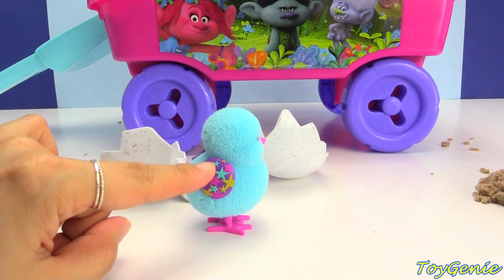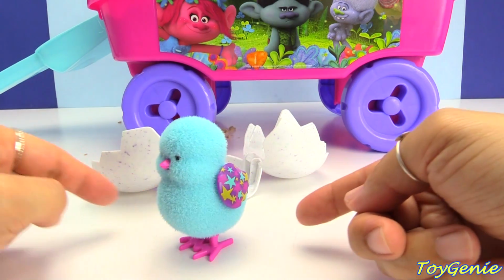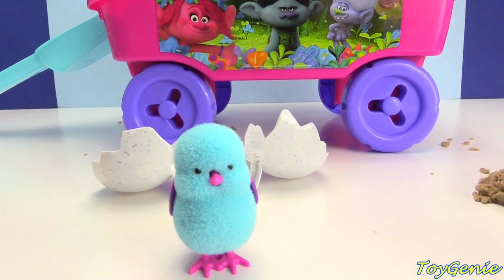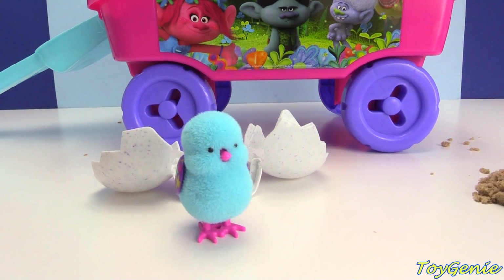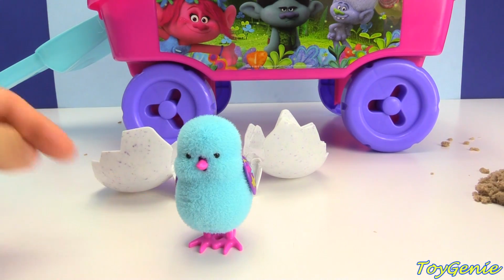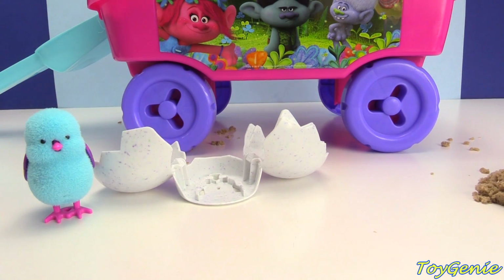A blue chicky with stars on its wings. So cute! This one is called Tilly the Dancing Chick. Dance! Oh, this is too adorable! Super cute! Wow! Awesome! Okay, I'm gonna set Tilly the Dancing Chick in the back here while we look and dig for some more surprises.